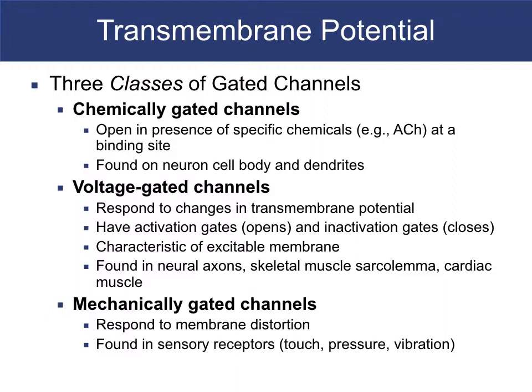This is pretty characteristic of these excitable membranes like neurons and skeletal muscle, sarcolemmas, and cardiac muscle, and so forth. So keep these both in mind. Some of them are opened by voltage coming in the form of a spark. Some of them are controlled by chemicals. Usually it's a spark that causes the chemicals to be released.